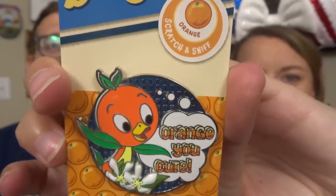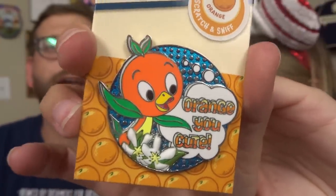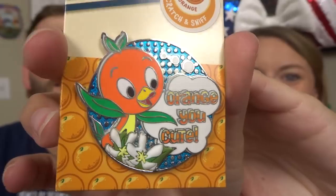So this is the Disney Scratch and Sniff for the scent orange, and of course you have Orange Bird! And what's he saying? It says, "Orange you cute."